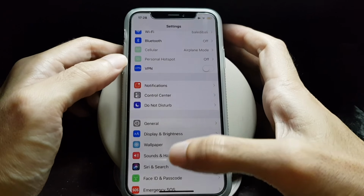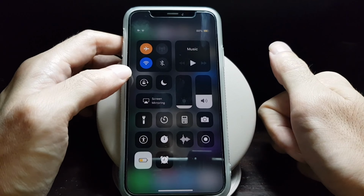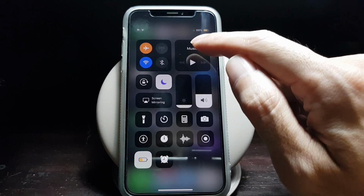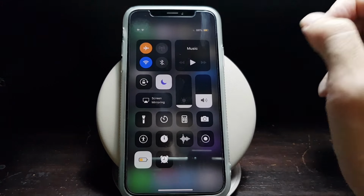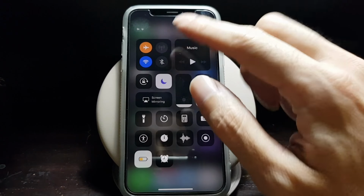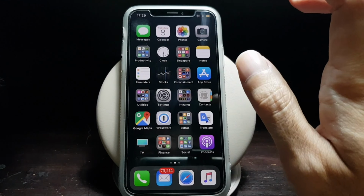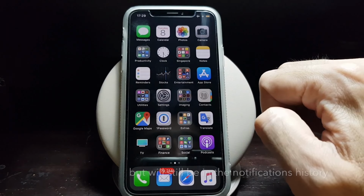Another thing you can do is switch on do not disturb. For that you go to the control panel and then tap on the moon icon, and this will turn on do not disturb mode until you switch it off, or you put a schedule in it to have a specific time when to turn it on and off. This will block all notifications and the phone won't be ringing when you get a phone call, and also all notifications won't appear when do not disturb mode is on.